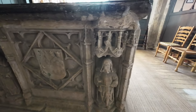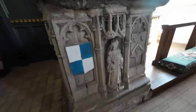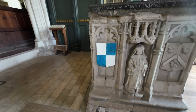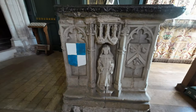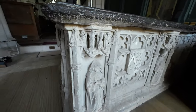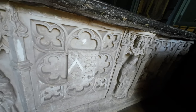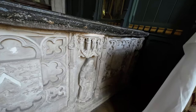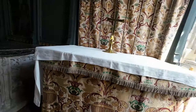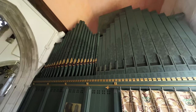I mean, the craftsmanship on this is just amazingly good. And here as well. And we can get in there. And on this side too, which disappears into the distance. And then of course we have another altar. A huge set of organ pipes here.